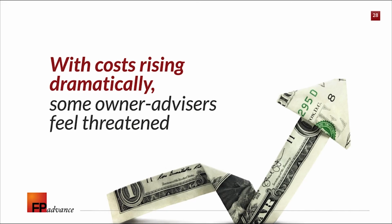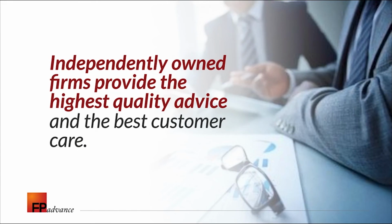With the costs of industry levies and professional indemnity insurance rising at an astronomical rate, many independent owner advisors feel threatened, and I hate that. Independently owned firms provide the highest quality advice and the best customer care. They should be the dominant business model, not fighting for survival.